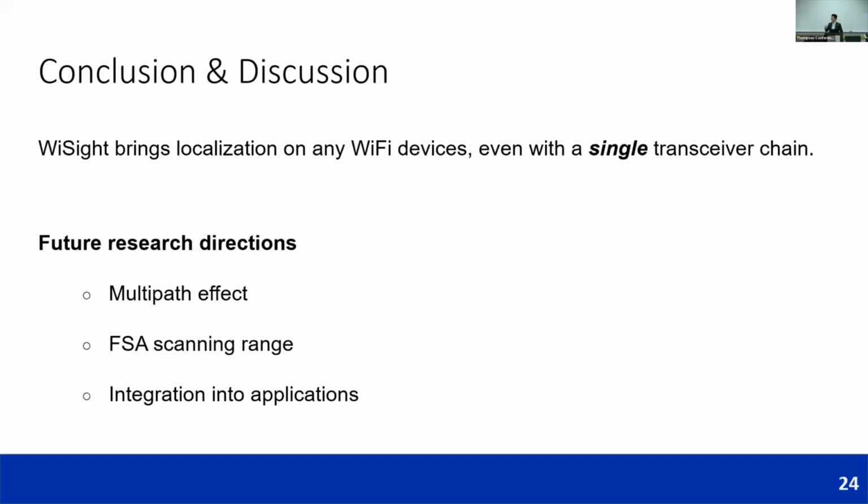But that would also need probing, right? No, in that case, we only need one packet to find direction. We don't need to scan for different channels. So you would have a better resolution. Maybe, yes. Thanks. Thank you so much.